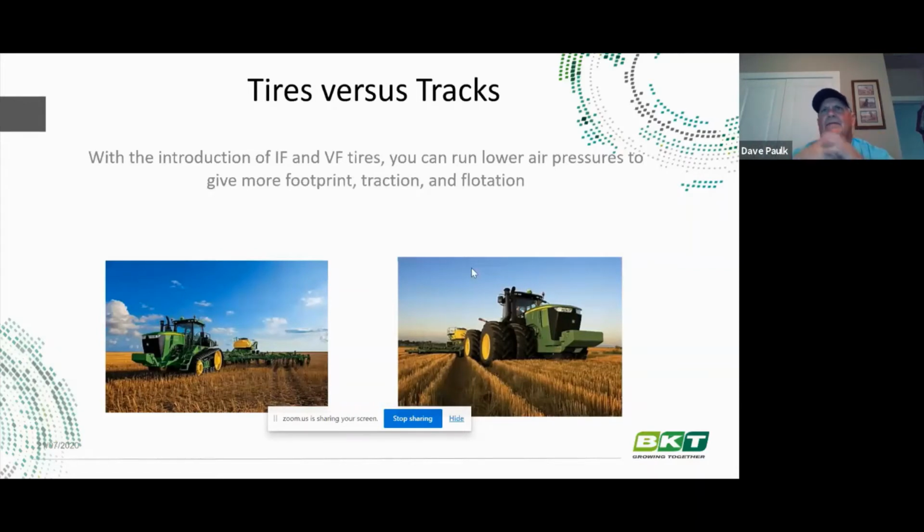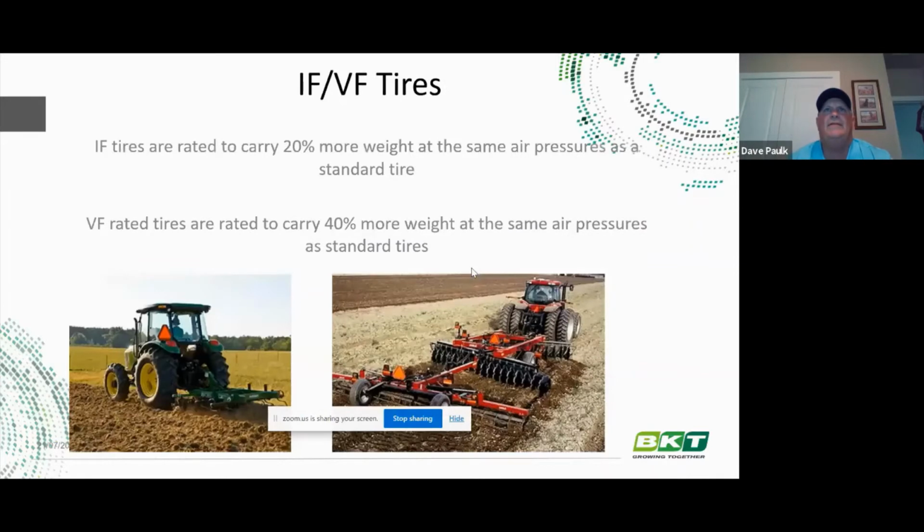In the mid-90s, IF and VF tires came out, and I'm going to talk about them so that you understand what they are. If you see an IF 710-70-38 or VF 710-70-38, the IF tires are rated to carry 20% more weight at the same air pressure as a standard tire. And the VF tires are rated to carry 40% more weight at the same air pressure as standard tires. So if you take a standard 380-90-46, a VF will carry 40% more weight at the same air pressure, or it'll carry 40% more load at higher air pressures.